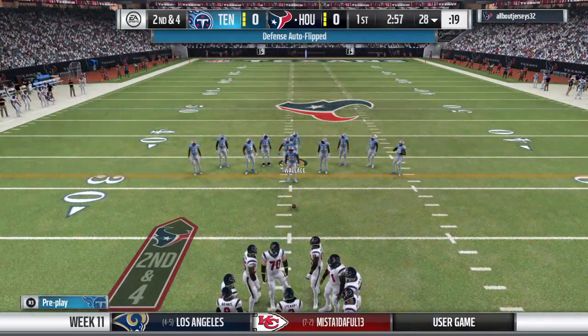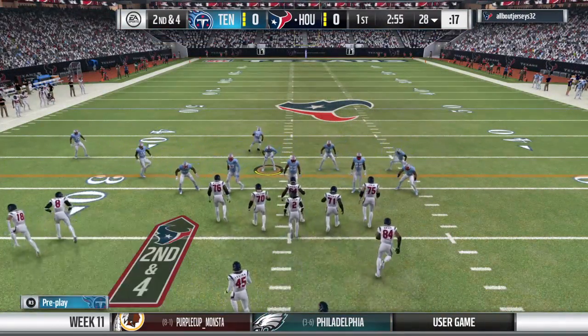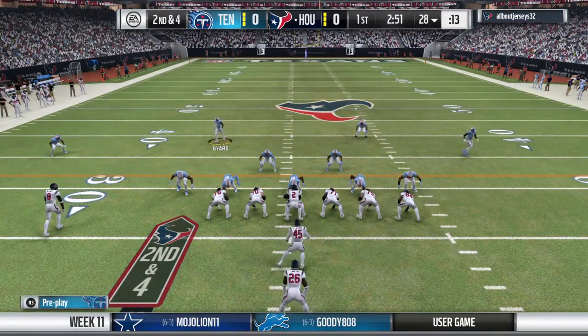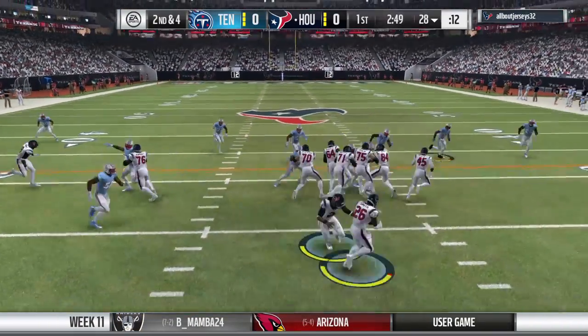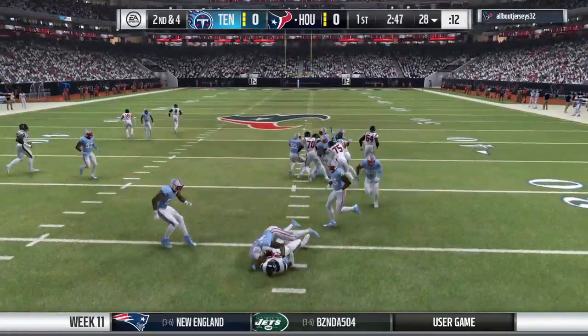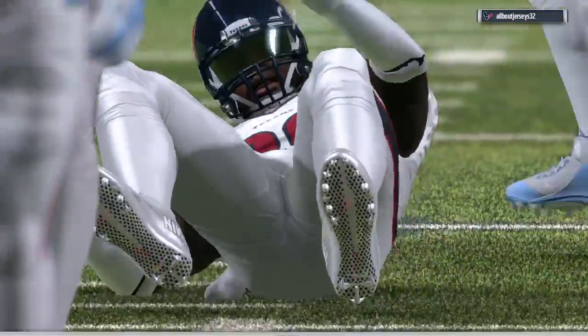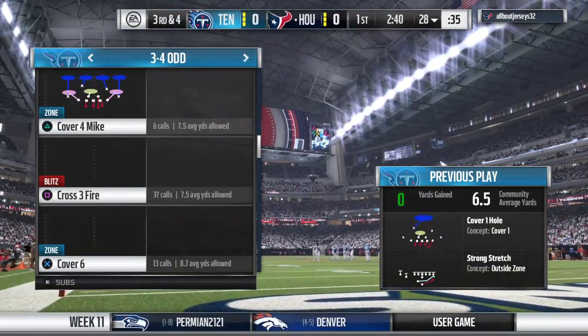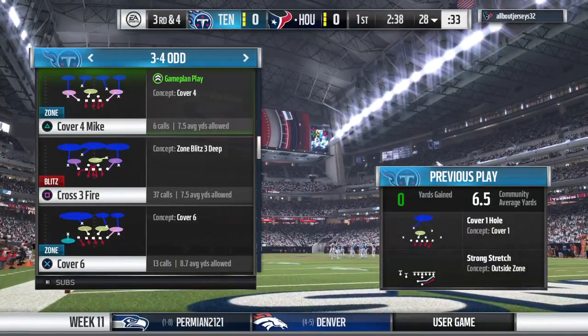Counting down toward the midway point in quarter one. And they'll go on the ground. And this time he's not going anywhere. They'll get him down right at the line of scrimmage. No gain on the play that time, and they'll look to convert on what will be a 3rd and 4.